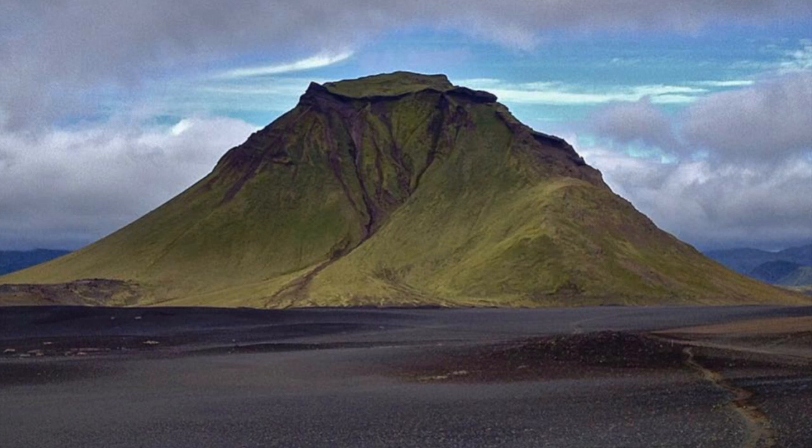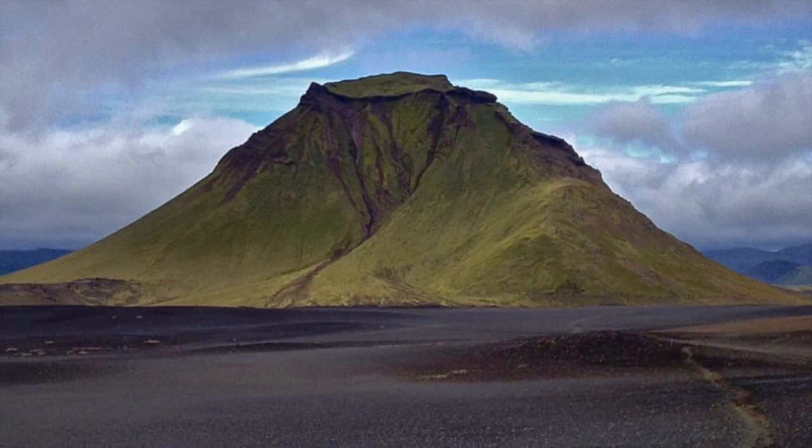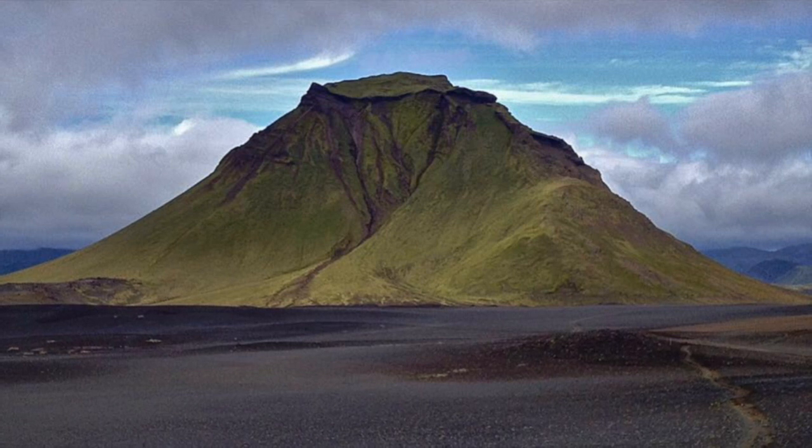I guess you would call it an extinct volcano, it's not going to come to life again, in Iceland. Oh wow! In the southern highlands of Iceland.